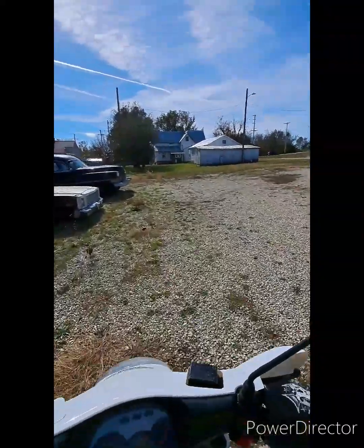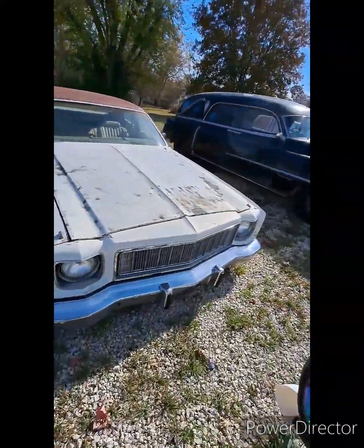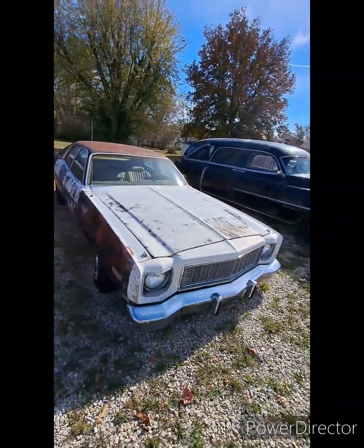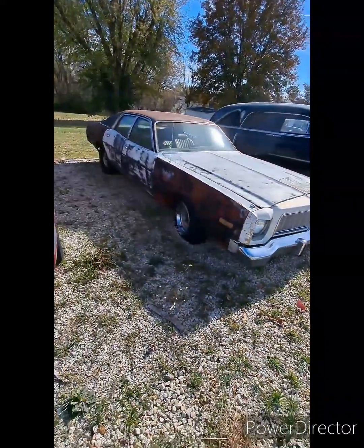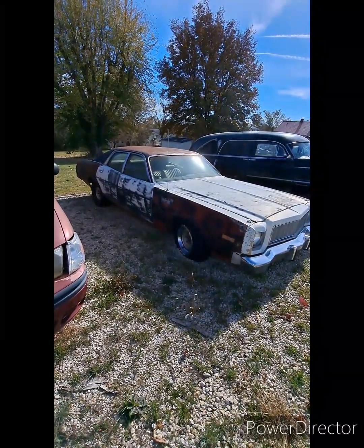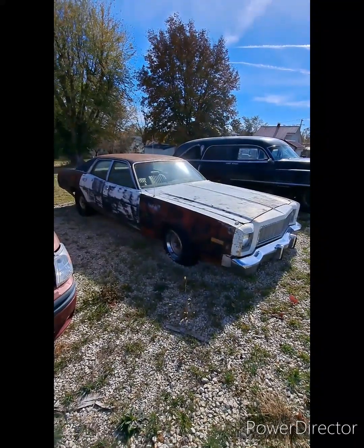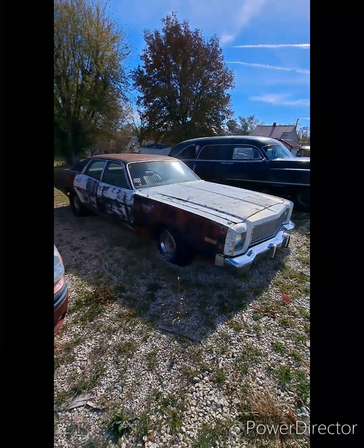The station wagon. Now look at that ride right there. That's a beautiful ride. You can tell this car's been sitting for a hot minute. It's got some flat spots, but I think with some work, a little TLC, that thing will.